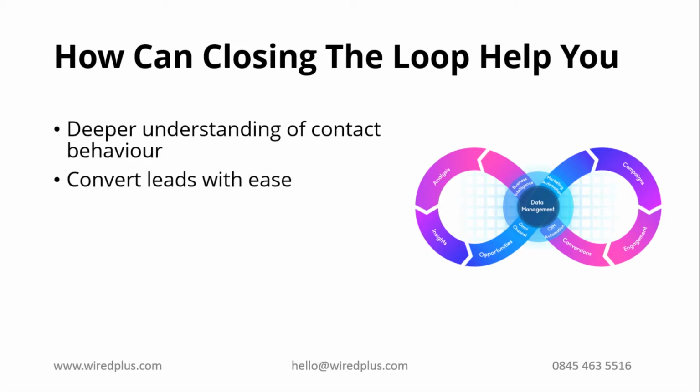You can convert leads with ease. So use the insights that you gain from your analytics to convert more leads. As you feed information between your sales and marketing departments, you can ensure a higher conversion rate for your campaigns. Use the data you collect to establish what qualities are present in good quality leads. Then consider going down a lead scoring route if you've got that functionality.